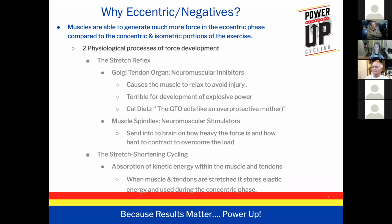Okay, so why do we do eccentric and negatives? With an eccentric muscle movement, the muscles are able to generate much more force than when compared to a concentric and isometric portion of the exercise. So you're really limited by the amount of weight you can do because of the concentric and isometric portions. So this is why this different style of training has existed, to be able to emphasize that.